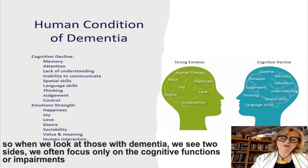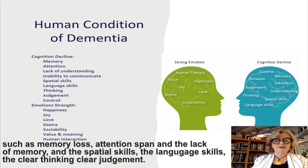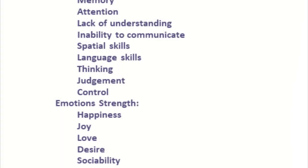So when we look at those with dementia, we see two sides. We often focus only on the cognitive functions or the cognitive impairments, such as memory loss, attention span, spatial skills, language skills, clear thinking, clear judgment, and control again of those emotions. Those are what we typically think of as symptoms of dementia.